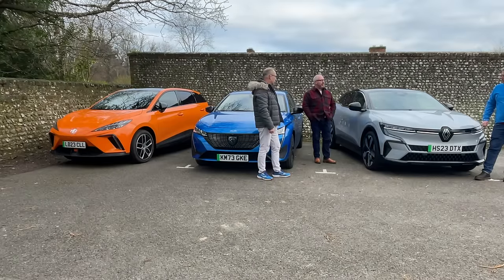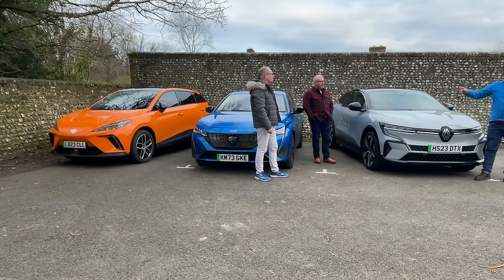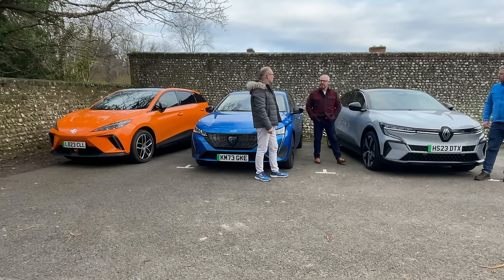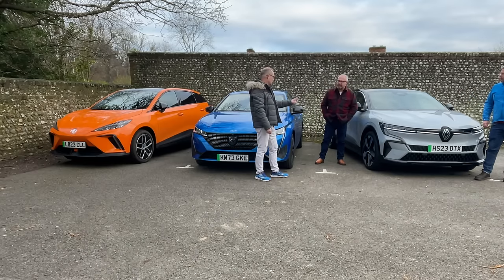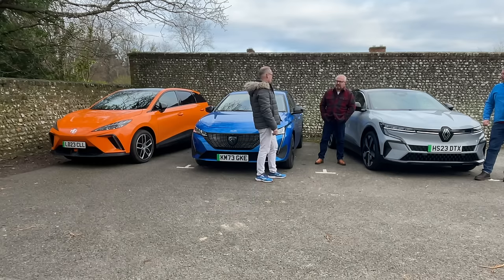So if you were going to give a 1, 2, 3, where would you be, Rod? I'd definitely be Megane, then the MG, and actually the Peugeot I'd put in last. Yeah, I think I'm the same. I love the Megane, so I'd put that in first place. And then, as Rod said, the MG, I think it's got that nice sharp modern look. And as nice as this is, I think it would go in third.